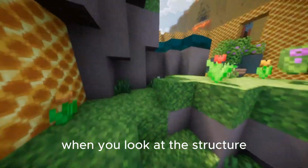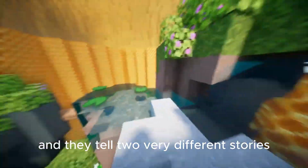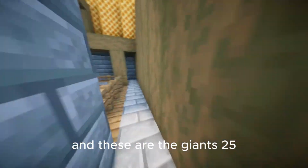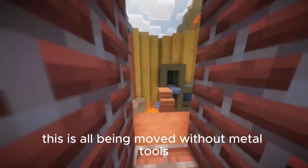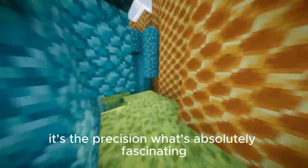Okay, let's start with the engineering, the stones themselves. Right. When you look at the structure, you immediately see 2 very different types of rock, and they tell 2 very different stories. You have the massive local sarsen stones. They form that famous outer circle, and the impressive inner horseshoe. And these are the giants, 25, even 50 tons apiece. 50 tons. And you have to remember, this is all being moved without metal tools or the wheel. That's where the genius of it really comes into focus.